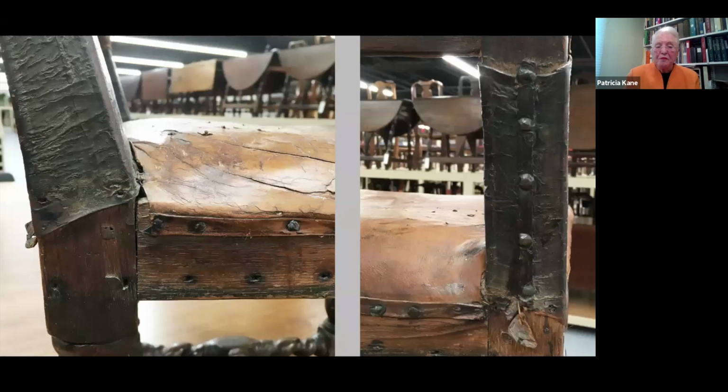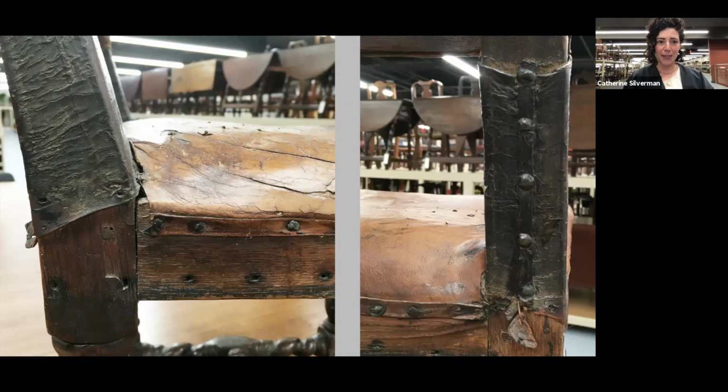So here we have a close-up look at the leather on this chair. You'll notice, however, that the leather on the uprights is much darker than the leather on the seat. There's also on the side rail, you see empty holes. And indeed, the material on the back and the seat is not the original. And there's a nice example of some old tacks here as well, with rose heads, which are quite different from the flat-headed machine-stamped tacks that we start seeing in the early 19th century.